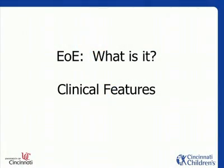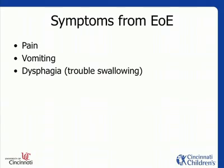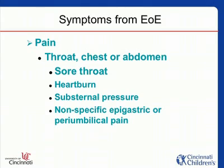So the clinical features that we'll go through over the next several slides include the symptoms. I like to separate the symptoms into three categories: pain, vomiting, and dysphagia. Pain is very difficult for some younger children to describe and may manifest just as irritability. But as kids get older and become more effective communicators, they can describe what they feel. Sore throat is a very common complaint, as is pain just above the belly button. It doesn't make any sense that a child would say that their stomach hurts when their esophagus is in the chest, but it's very common for abdominal pain rather than chest pain to be the reported symptom.